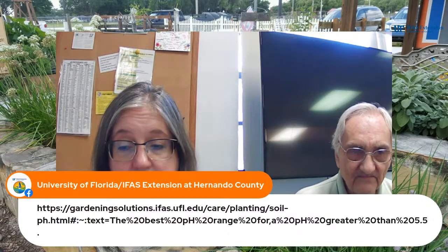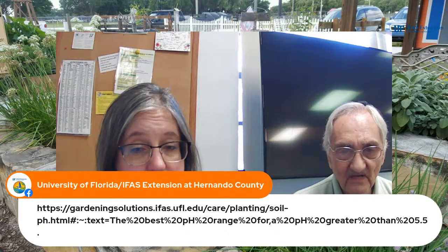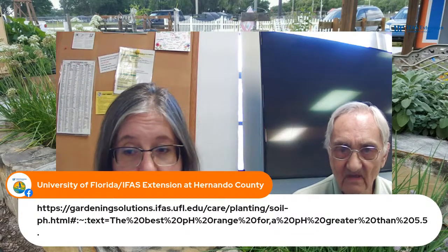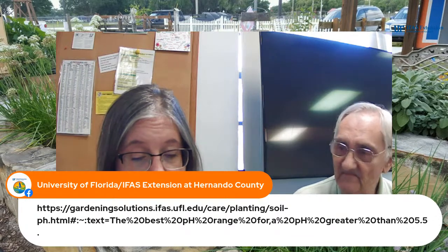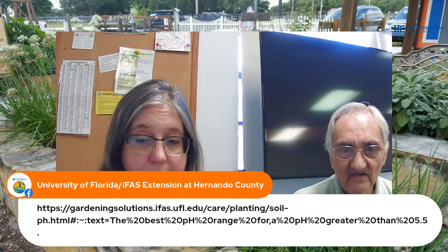So there again, you can do a soil test. The university will check the soil that you got for $10. They send you back what your pH is, how much of each nutrient's available, what it would take for fertilizer to make everything really happy for a particular plant. So you specify the plant, they tell you exactly what you need. And if you're planting expensive things, it makes good sense.